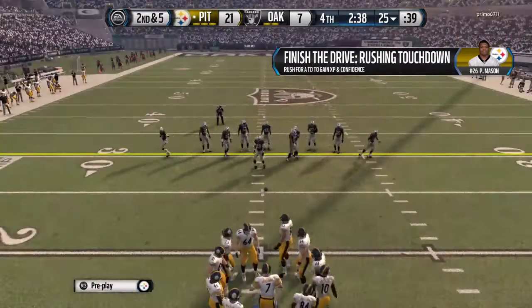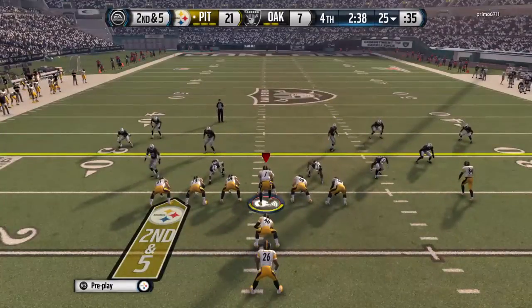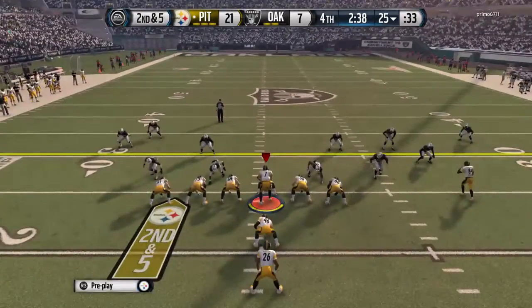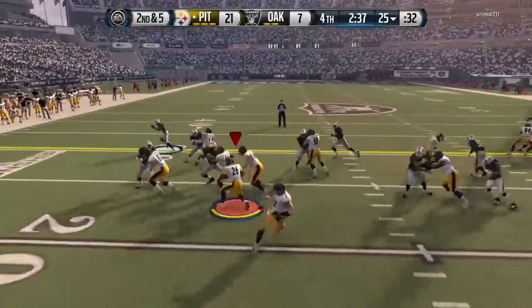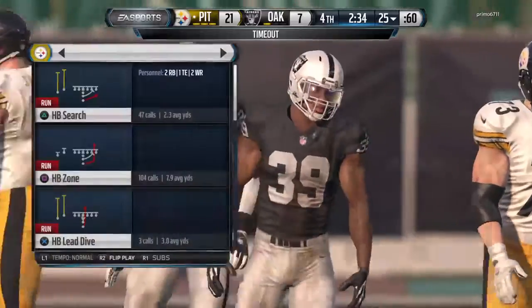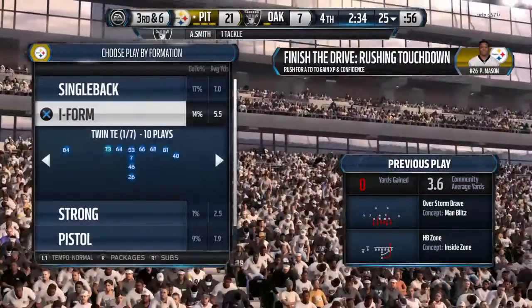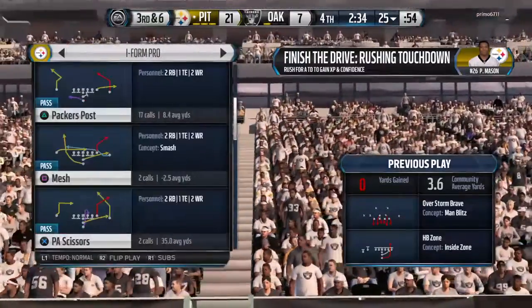And here we have second down. Another handoff right back to him. He's brought down at the 25-yard line. And there's a timeout, so we'll take one with him. You're watching the NFL on EA Sports.